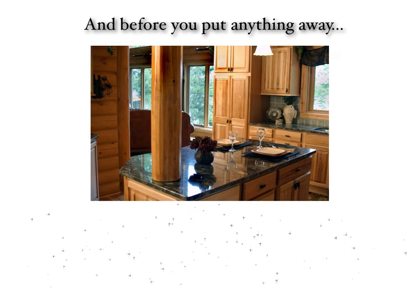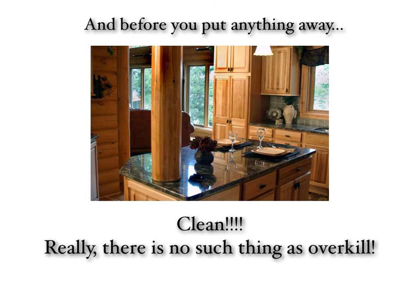Then comes cleaning your cabinets, refrigerators, cupboards, etc. Really, there is no such thing as overkill. Wipe everything down with clean, soapy water. This way, when you begin to buy new items, products, etc., you'll be putting them away in a clean cupboard.